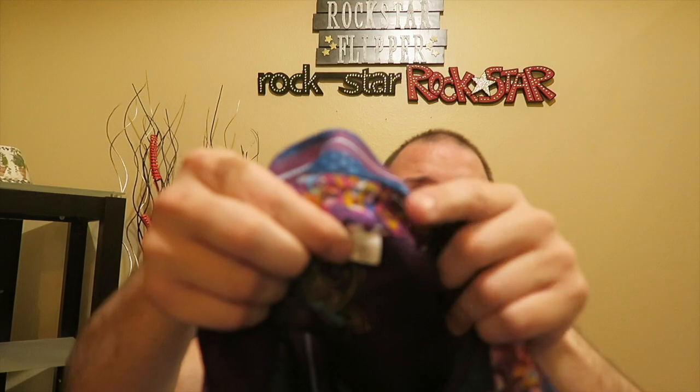But it says Classic Fit XL, made in India. Okay, so we're gonna take the second one here, and this one's gonna say XL, made in India. Now this isn't a classic fit, this is the normal one, so they don't put it, but it still says the same XL, made in India.